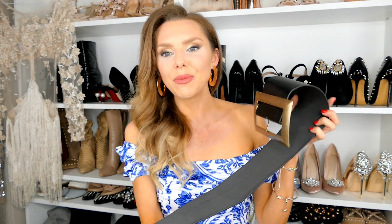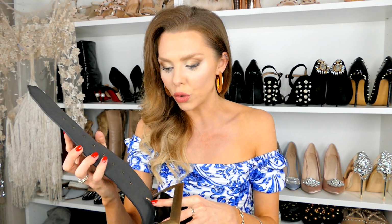So I picked out some amazing belts, but they had so many on there, so if you're looking for some great belts, then definitely check out Shein. The first one was this kind of thick belt. I saw on the catwalk a lot of huge belts around coats, around trenches and around jackets, and I just thought this would be perfect to go around that kind of thing and really make it look designer-esque.